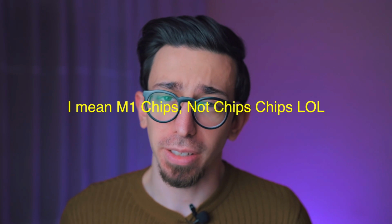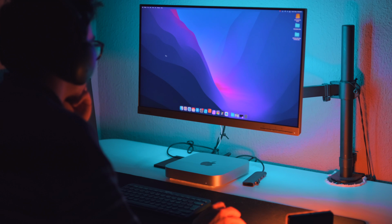Next thing about this M1 Mac Mini, well, it's the M1 chip. And my professional opinion hasn't changed since my first video. These chips are absolutely amazing. That's the least I can say. Although I was able to bring the M1 Mac Mini to its knees, which we'll talk about later, but first, let's see how this M1 Mac Mini performs. First goes to daily stuff.